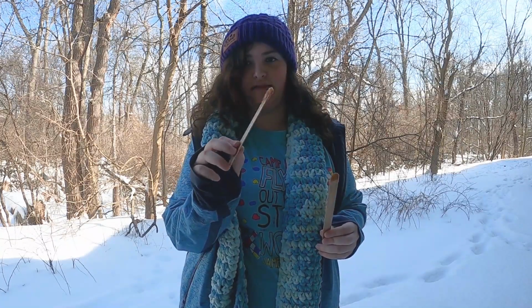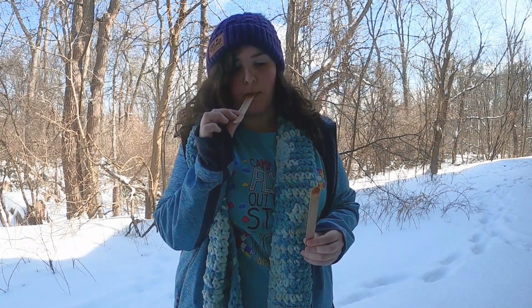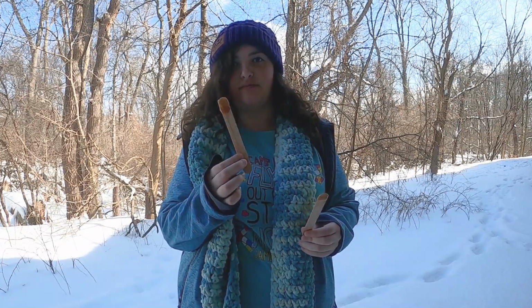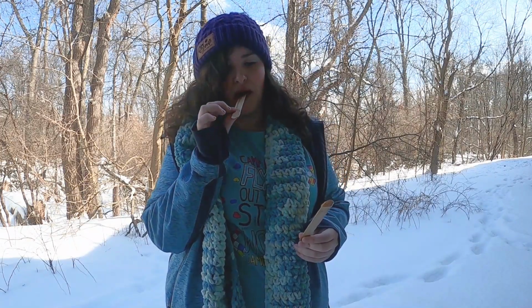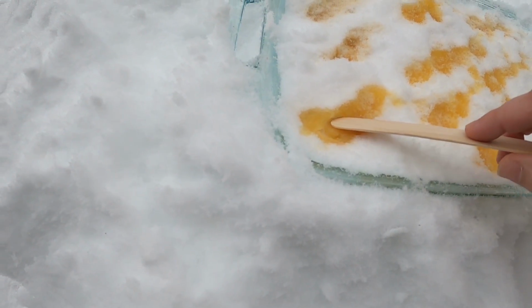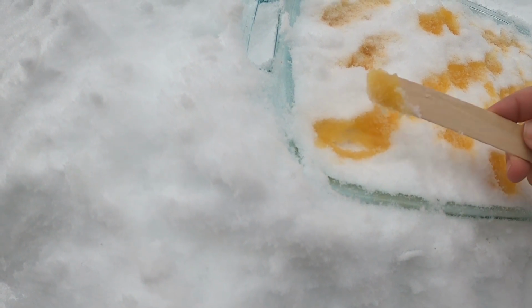Alright, and now to try it. It's solidified enough on here that I can try it and it's not too hot. That's really good. It's super sweet, obviously maple syrup, but it's got a taffy texture to it too. So good.